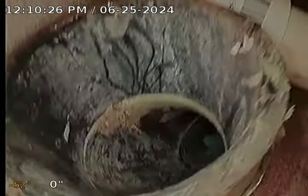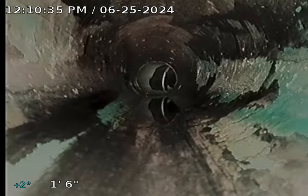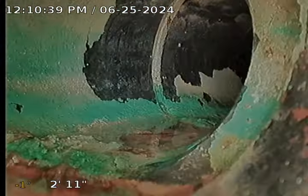Josh came out and did a mainline cable. We are going to do a diagnostic televise at this point. This is a 3-inch ABS drain. This is on the far side of the house.